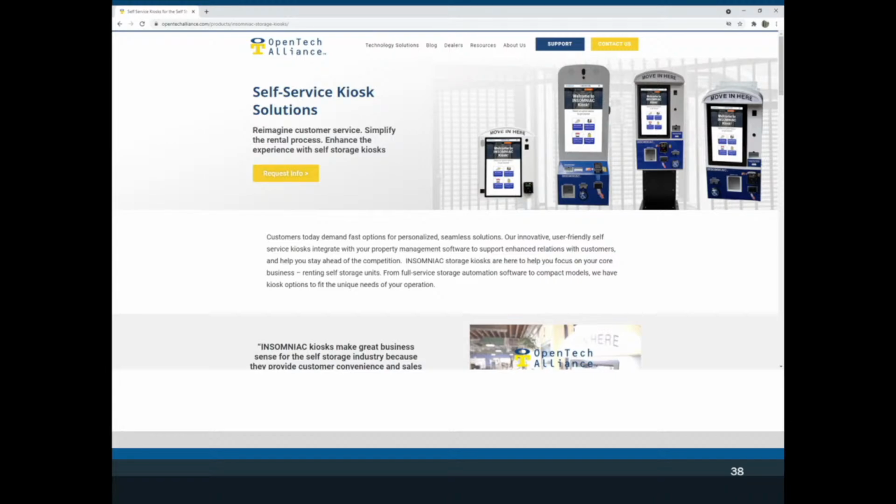And I am a fan of kiosks because even though by far the most important is your website to be able to rent now, I like the kiosk because it also solves other problems. And here's an example of some. Here, when the people come in, they can rent.